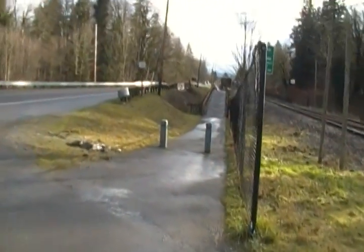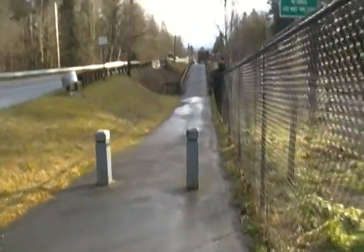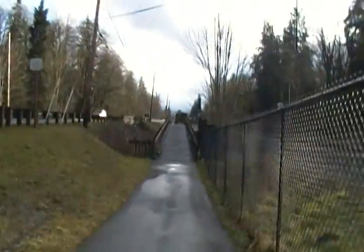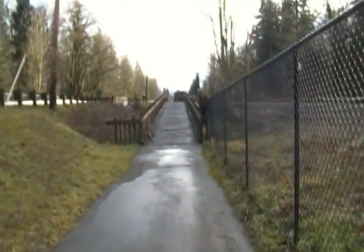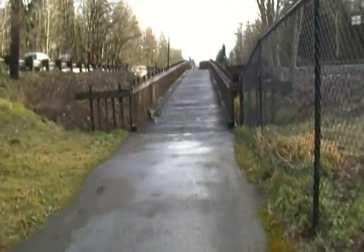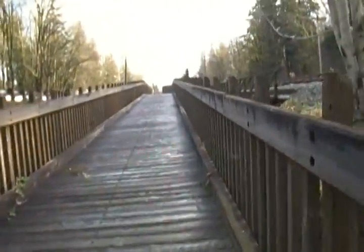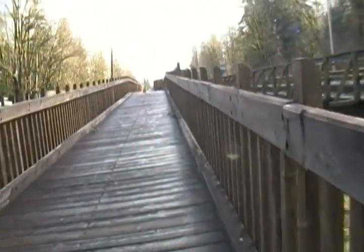This is lovely Snoqualmie, Washington. Got a nice depot museum down here, and we'll take you past the old unrestored equipment here first. Across the bridge. What is today? January 8th, I believe, 2011. It's supposed to get cold this week. Chance of snow almost every day.